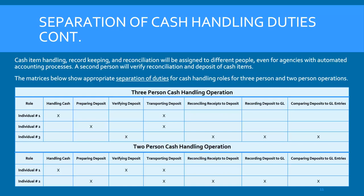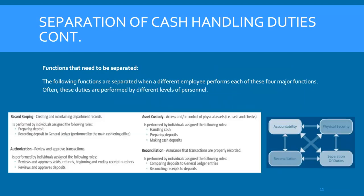If you need assistance establishing proper separation of duties for your campus operation, please contact the Student Financial Services Lead or Manager. The matrices below show appropriate separation of duties for cash handling roles for 3-person and 2-person operations. Separation of duties protects you, the employee, from allegations of wrongdoing. Separation of incompatible duties and/or responsibilities provides assurance that one person is not able to conceal errors and/or irregularities when conducting their normal, everyday duties.